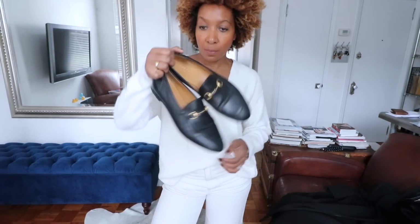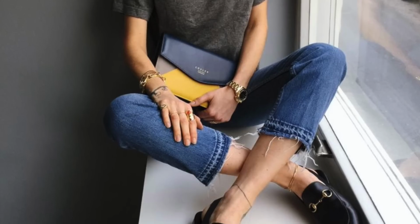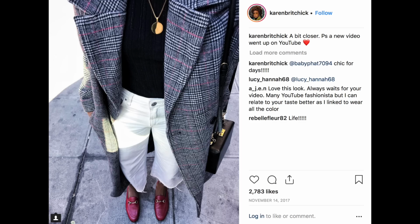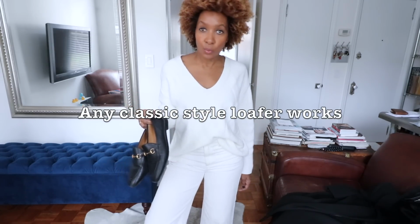So for my next one, for a pair of shoes, it is going to be the Gucci loafers. Now, loafers to me are another classic shoe category when it comes to this time of the year. I have these in a red as well. I love the classic black with the gold. And one way to show how I would style them is just like this, in this all white look.